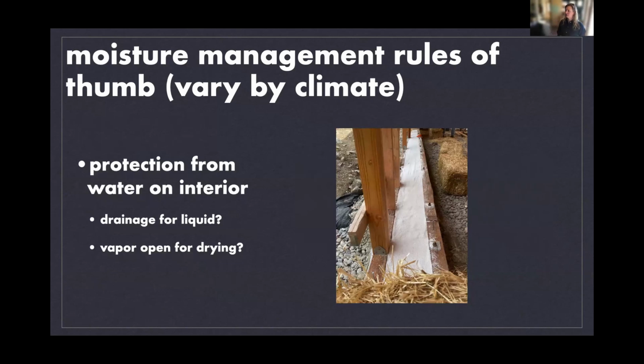Okay, protection from water on the interior. Here we're talking about catastrophic failures within walls. This is something that we don't often think about in cavity walls. But I think that the natural building movement has taken this on, because that community has a desire, a propensity for improving systems, and because there's a lot of criticism about natural materials.